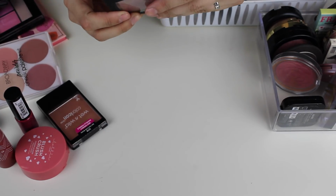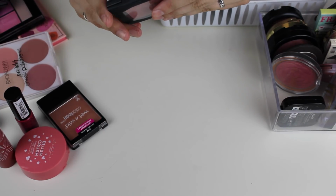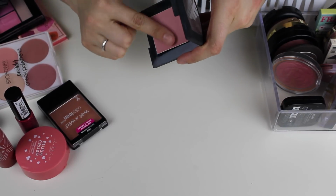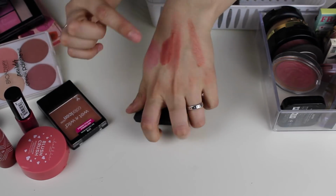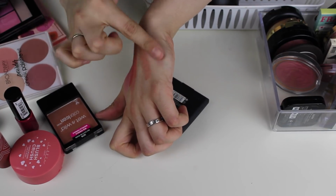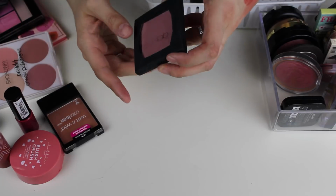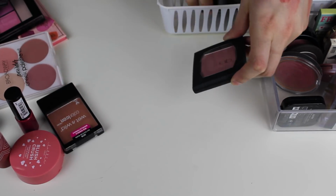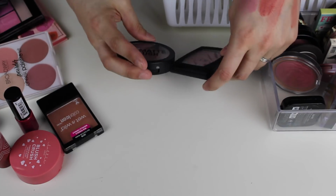This one from Collab, this is just for fun. It's one of their Soft Spot sheer blushes. I really like this. It's a really pretty mauve shade. You guys can see, it's not the most pigmented blush ever, but I don't mind not super pigmented blushes because I don't have to be really careful with them. And it's really pretty. It's super similar to this one.